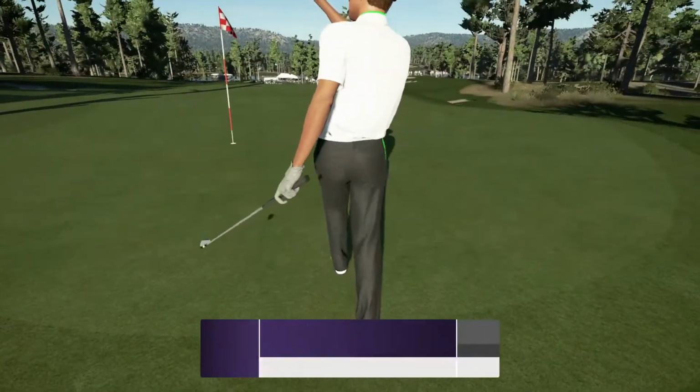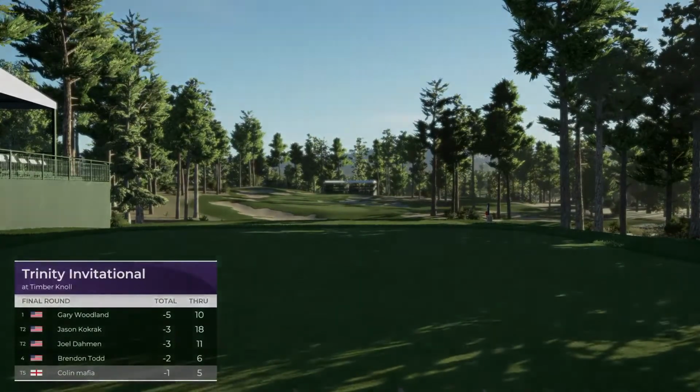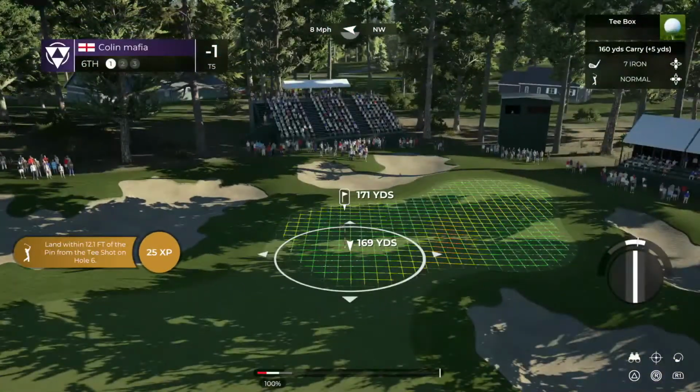Boy, Rich, that was a big-time save, that one. That'll help make a big move. Gary Woodland currently leads the field. Lovely momentum for this player after that birdie at the last hole. Keep it rolling.